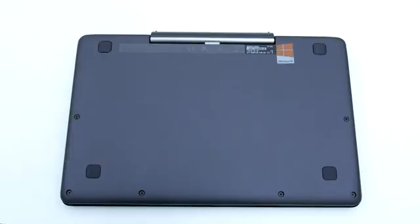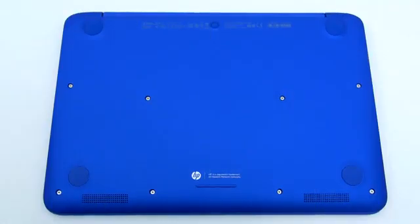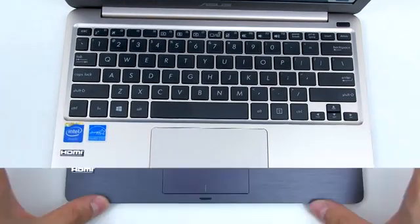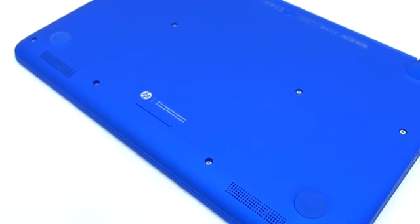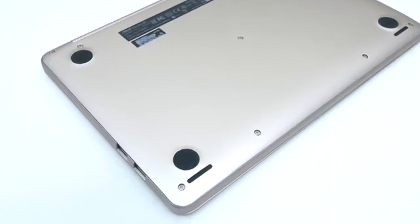On the bottom of the laptops, you can find the rubber feet on all four corners, which prevents the laptops from sliding while typing. Now, if I had to rate which laptop has the best grip, it would definitely be the ASUS eBook on top, followed by the ASUS Transformer, and lastly the HP Stream 13. Also on the bottom you can find the speakers. The HP Stream has them located near the front, whereas the ASUS eBook has them closer to the corners. The speakers on the Transformer, however, are located on the tablet portion near the edges.